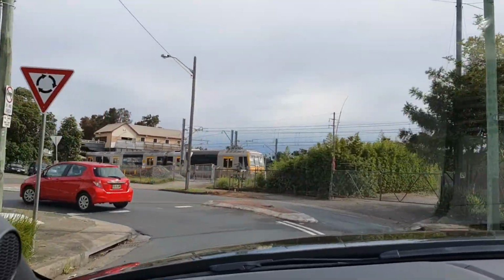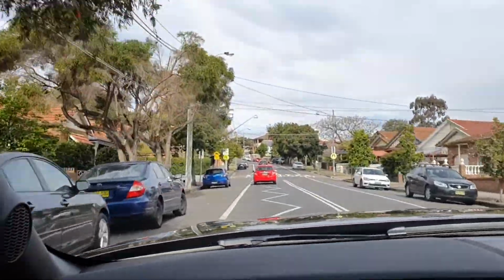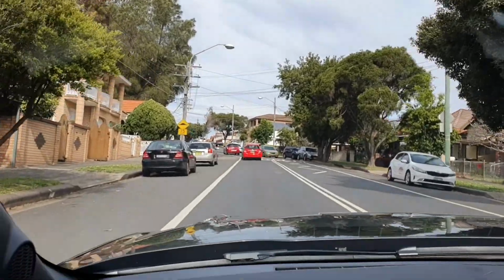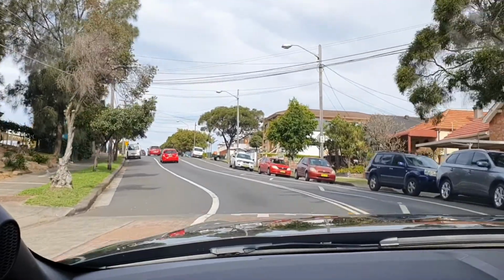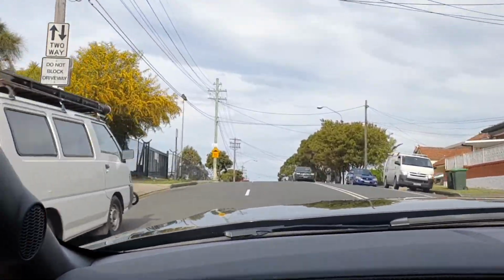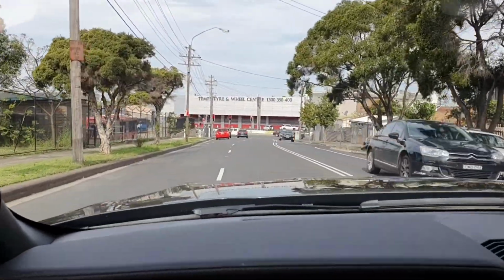So we've got the beautiful burble of the V8. I just can't get enough of that sound. Best sound ever. V8s. When you've got sound like that, you don't even need to use the radio. Just listen to that music coming out of the exhaust and the engine.